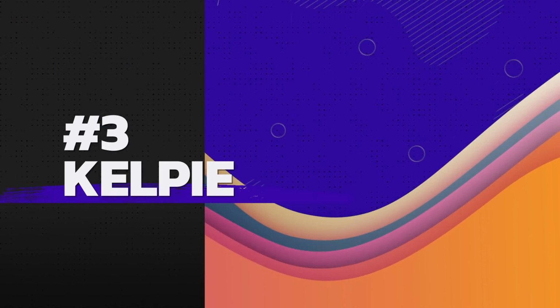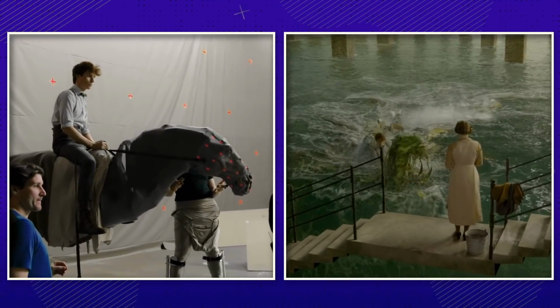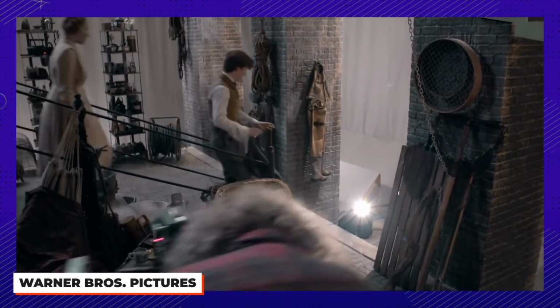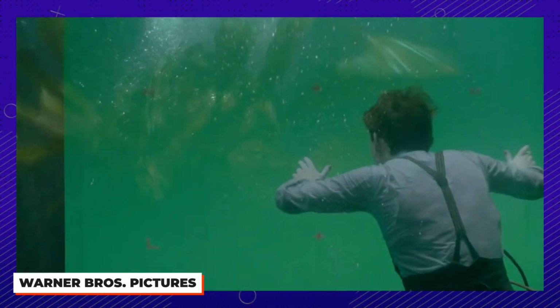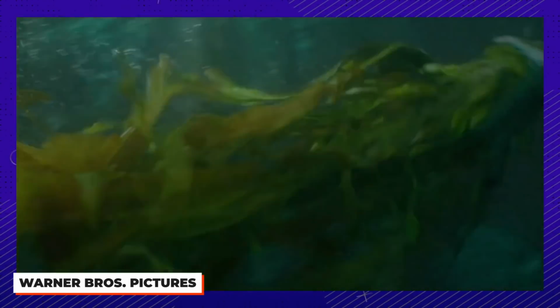Number 3. The Kelpie wasn't underwater, but Redmayne sure was. Just because the creature didn't exist didn't mean Redmayne was going to be let off the hook when it came to riding a Kelpie through the water. The Newt actor was very inexperienced when it came to actually being underwater, so he was taught how to hold his breath for extended periods of time by a free diver. Once he was ready, he dove into the deep end of the green-colored water tank. Literally.